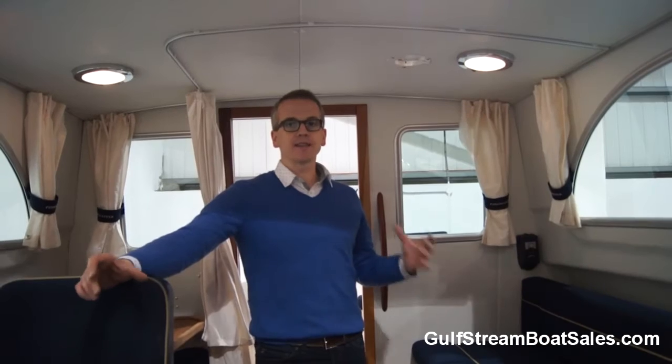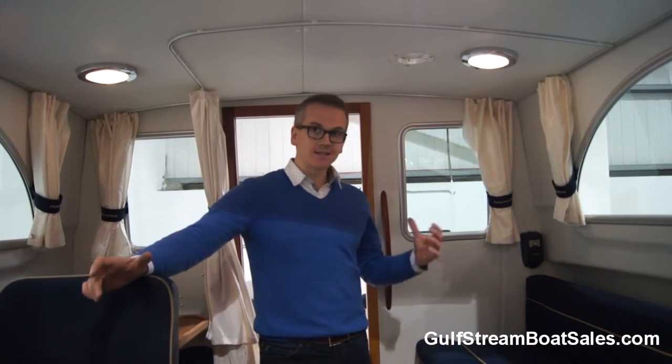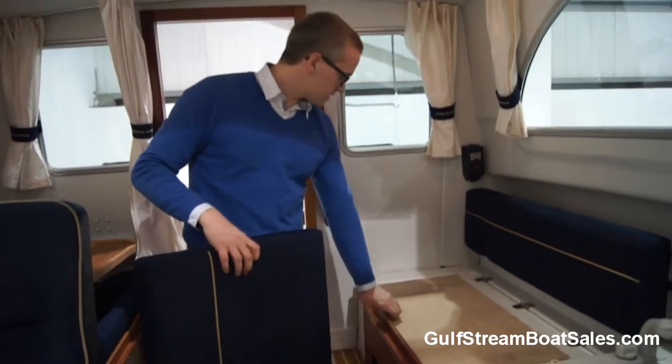On a little day boat like this that's also set up for overnighting, a heads compartment or a toilet is important, and this boat does have one. All you have to do is remove this seat cushion here, and then we lift up this locker lid.